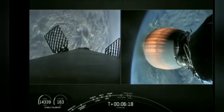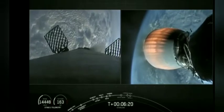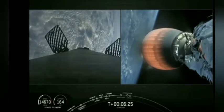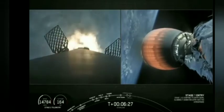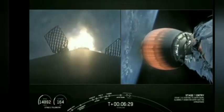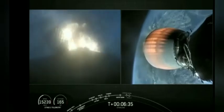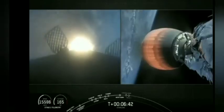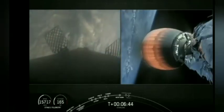Stage 1 FTS is safed. Stage 1 entry burn startup. Startup of those 3 Merlin 1D engines on the first stage. Second stage continuing to burn nominally. Expected loss of signal, Cape. Stage 1 entry burn shutdown.